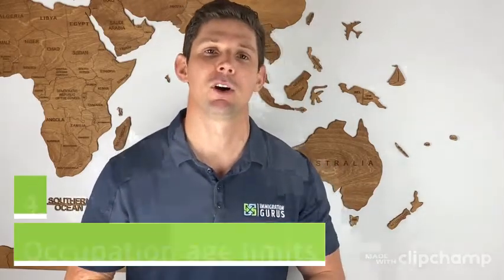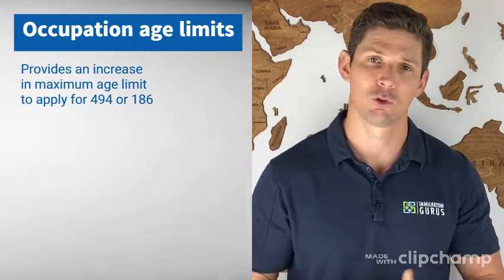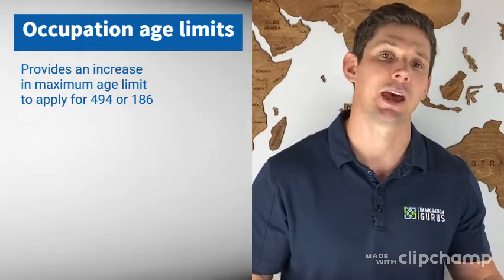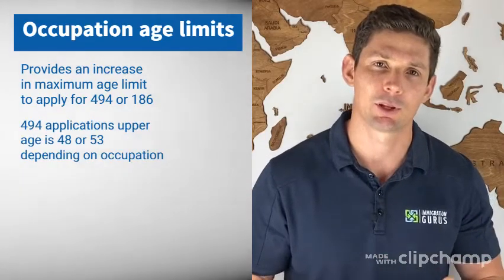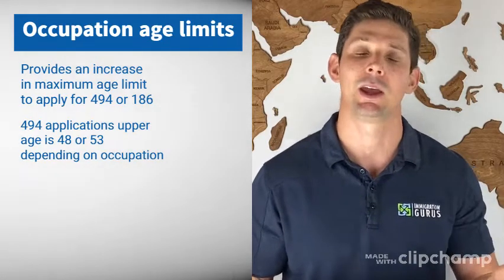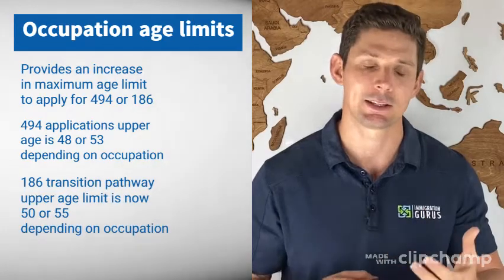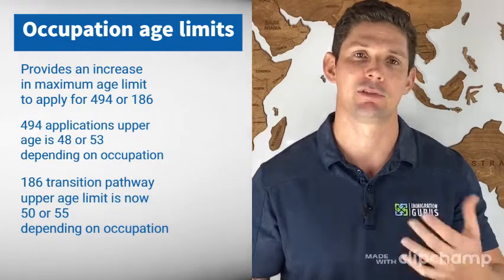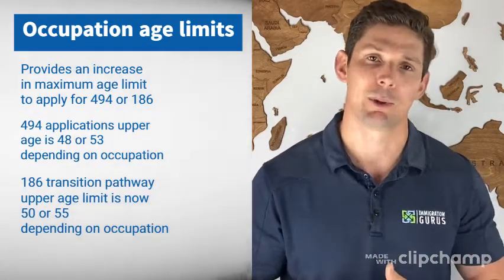Number 4. The FNQ DAMA provides an increase in the maximum age allowed to apply for a 494 or a 186 visa. This age concession has been broken down per occupation depending on the skill level. For a 494 application, the upper age is now 48 or 53, depending on the occupation. And for the 186 transition pathway, the upper age limit is now 50 and 55 respectively, again depending on the nominated occupation.